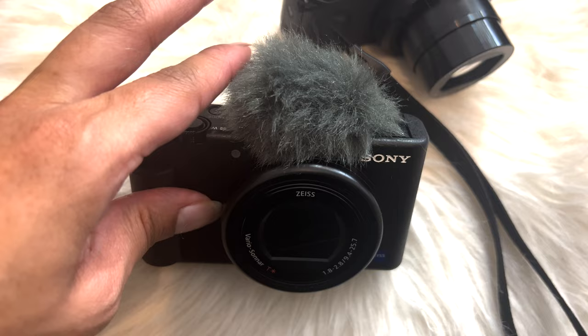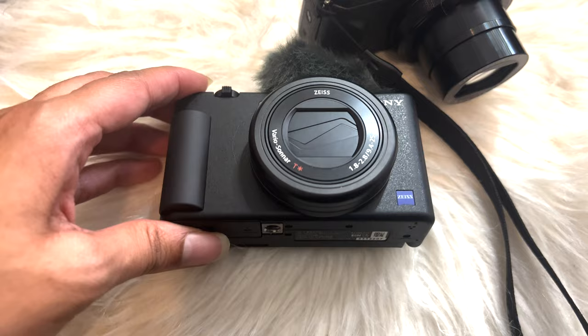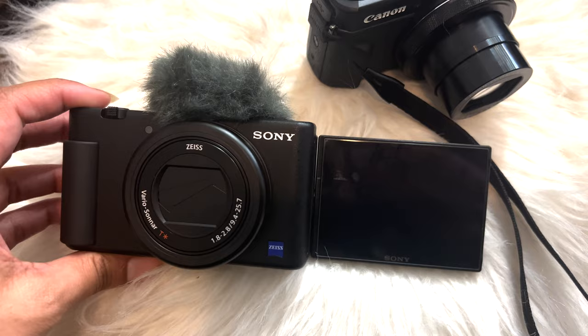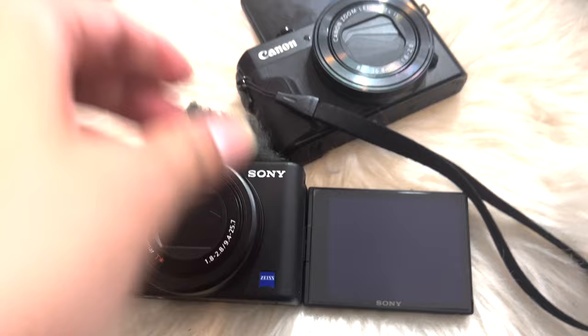Got the mic wind protector functions right here. On and off is right there. Battery, USB, the back of your camera, and then your screen flips like that, as in your Canon. Oops, turned on. Turn this off. Your screen flips like that.